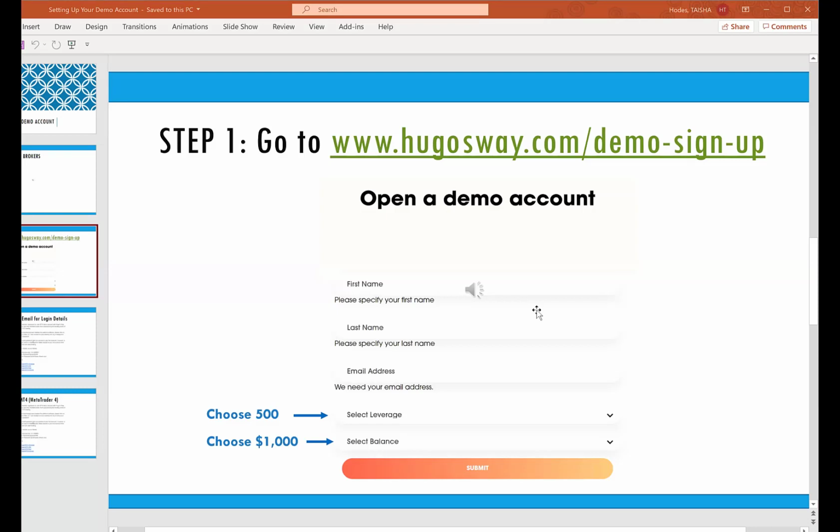So when we get to MT4, I'll show you where the option is to create the demo account that MT4 gives you. And that's what's in the back office. The only thing that I don't like about it is that it starts you off with $100,000. So that's not very realistic. You're going to start your live account with $100, $250 even. So the $1,000 is closer to what most of us would start a live account with.